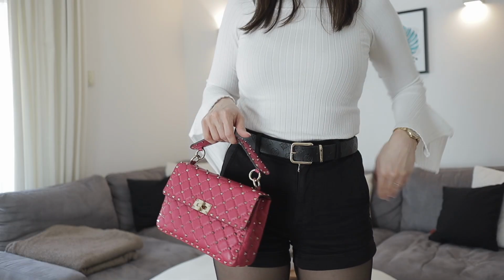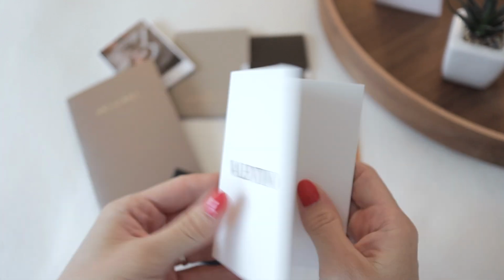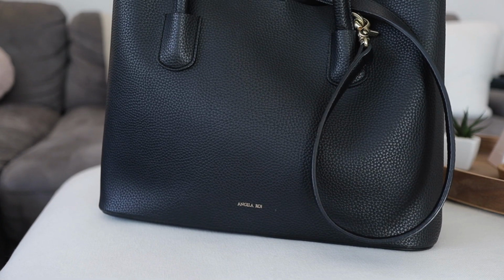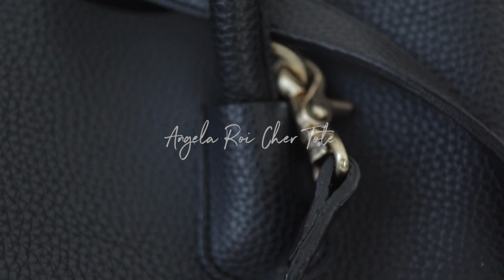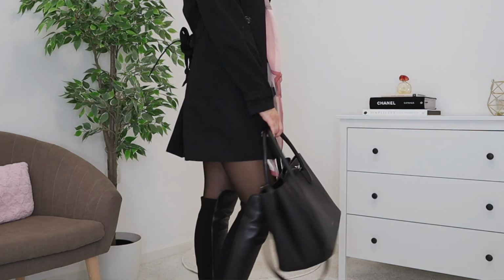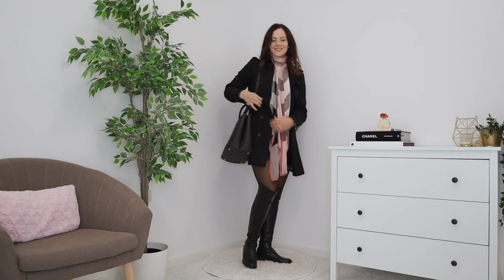In preparation for this video, I actually went through all of my old receipts so I could tell you exactly for how long I had the bags for. And my oldest bag in my collection is a vegan tote from Angela Roy. It's called a share tote and it's made out of a black faux pebble leather, and I bought it in July of 2017. Now, what really convinced me to buy this bag is the shape, because even though it's a tote bag, it just looks a little bit different.